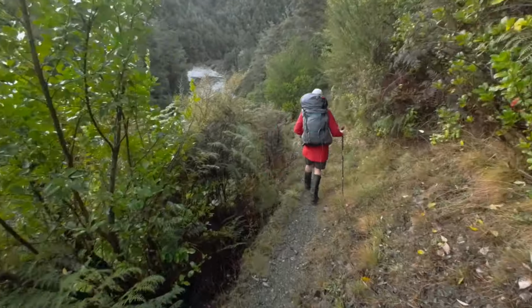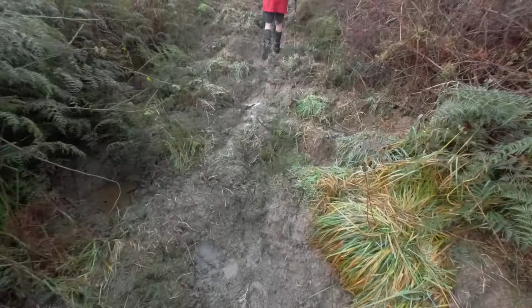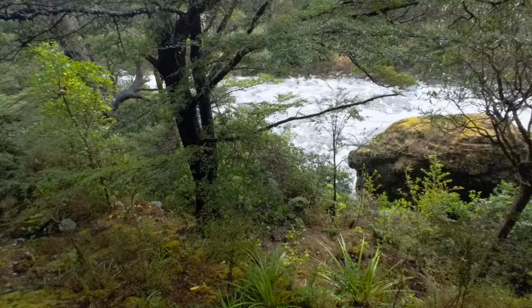As we traversed the river flats, we encountered numerous long sections of the track where a herd of pigs had ploughed the ground looking for roots.